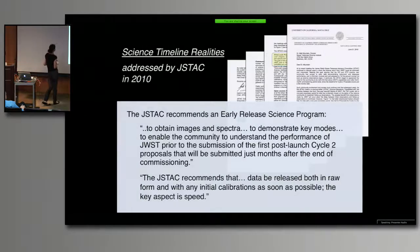So how do we solve that? Well, the JSTAC recommended in 2010 that we develop an early release science program. And to quote from their letter, they said that the purpose of this program would be to obtain imaging and spectra to demonstrate key modes and to enable the community to understand the performance of JWST prior to the submission of cycle 2 proposals that will be submitted just months after the end of commissioning. The list of dates I just showed you in the last slide, basically. And then key to this program is that any data taken as part of it, in order to address this dearth of data, should have no proprietary period. The key aspect here is speed.